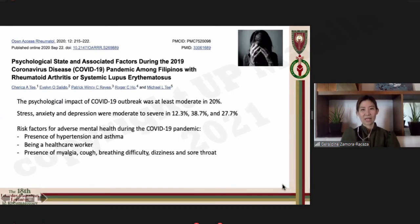Risk factors for adverse mental health during the COVID-19 pandemic include presence of comorbidity of hypertension and asthma, being a healthcare worker, of course, and presence of specific symptoms of myalgia, cough, breathing difficulty, dizziness, and sore throat. Siyempre, nakakatakot talaga, di ba, when you have these symptoms. And especially for our patients with lupus, these may compound their already present baseline anxiety and depression.